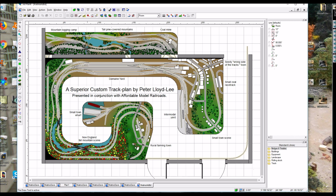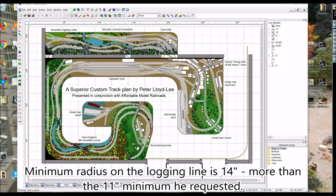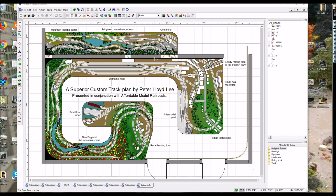Here's the logging branch that he asked for. Leaves the loop just after the bridge, winds its way up on a 2% grade before disappearing under the high level main line. Now it's difficult to justify a tunnel on a logging branch, but this is just one of the compromises that we have to make on a model. There was no other way of having it disappear. This area can be densely buried in trees to obscure it as much as possible and make it less obvious.